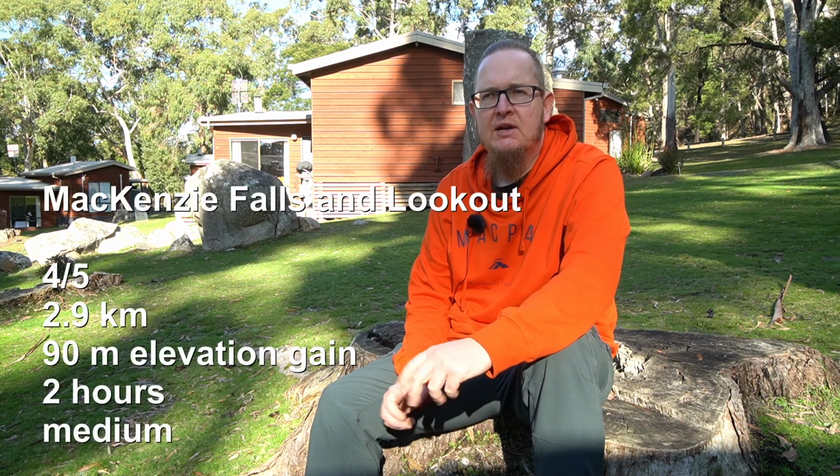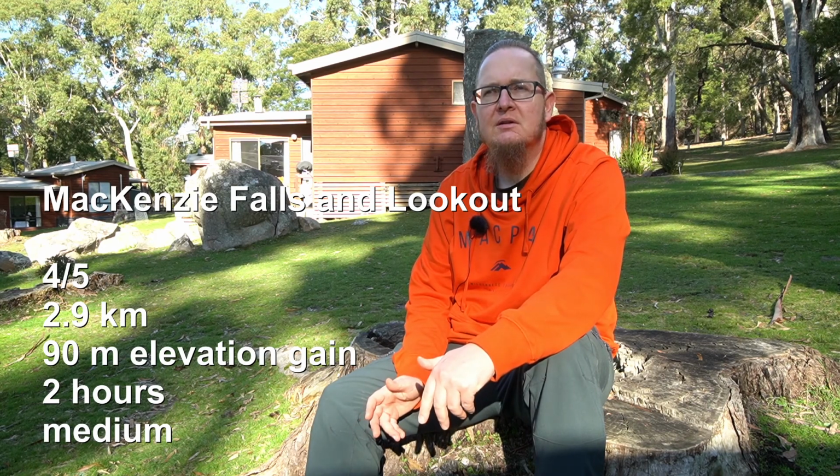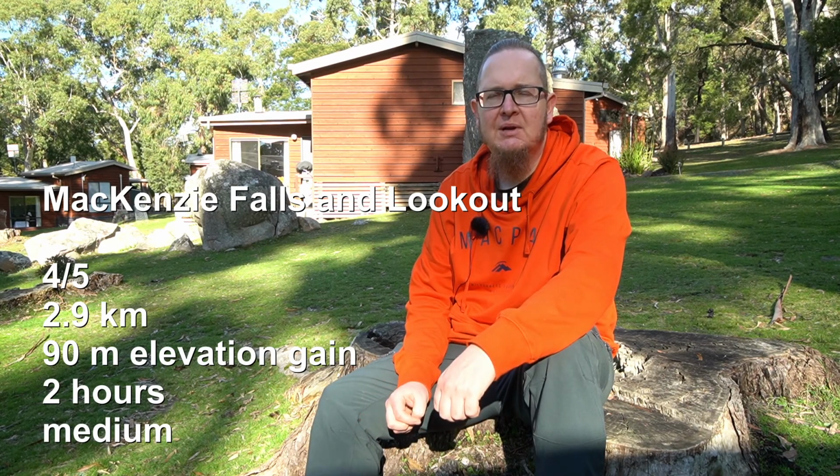I would rate this trail as medium. While the trail surface itself is easy, you have the elevation gain in there, which makes it just a bit harder. If you only want to go to the lookout point, though, that's an easy walk for sure. It doesn't get much easier than that.